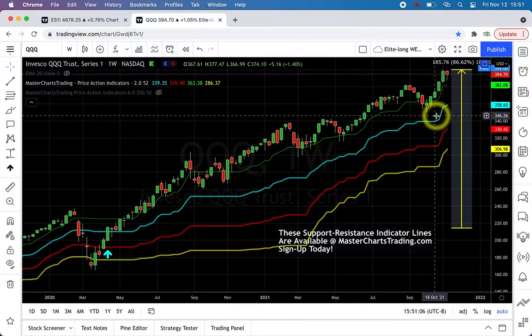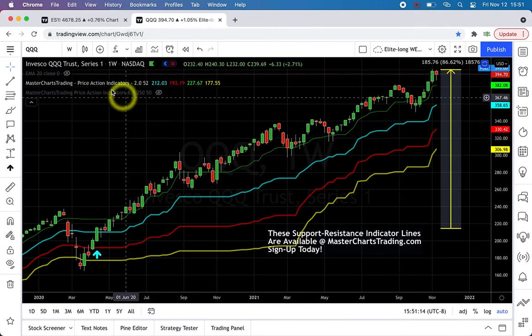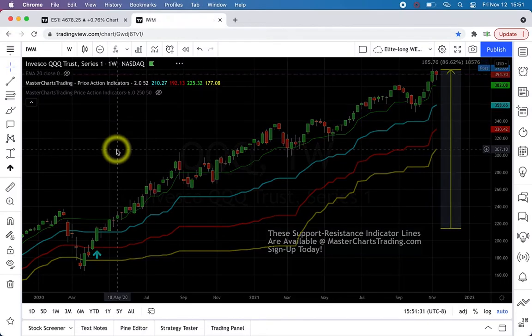So notice that NASDAQ moved 86% in our favor. And this is a NASDAQ 100 ETF, so 100 stocks from the NASDAQ exchange. That means that many stocks moved significantly more than 100%. In fact, I'll show you a couple that did just that in a few minutes.